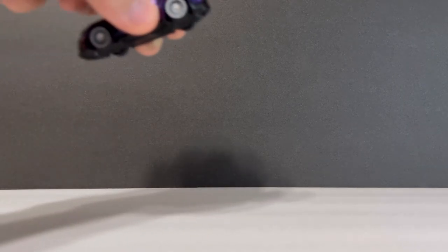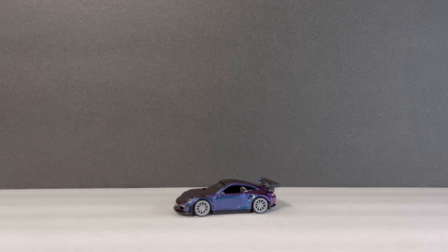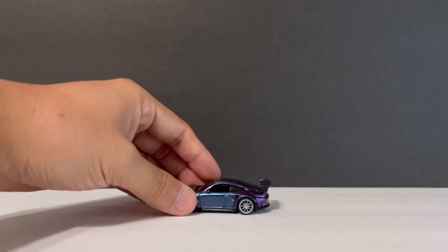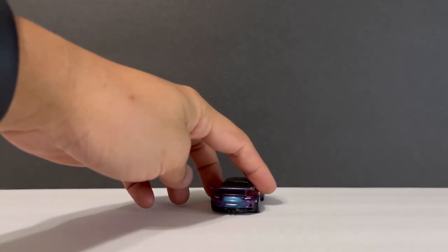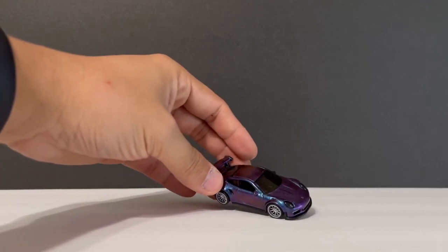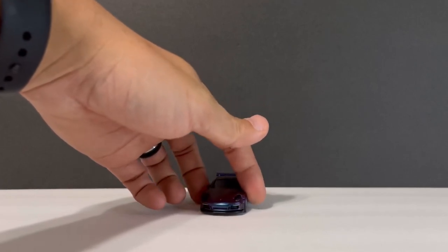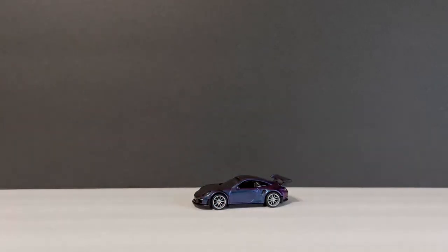All right, so this is the second place winner, and this is the Porsche 911 GT3 RS. This is done in a chameleon, I guess, color. Chameleon / neochrome. We'll say it's neochrome, because actually it is neochrome. It's done in neochrome with the 10 spoke from the BRZ.